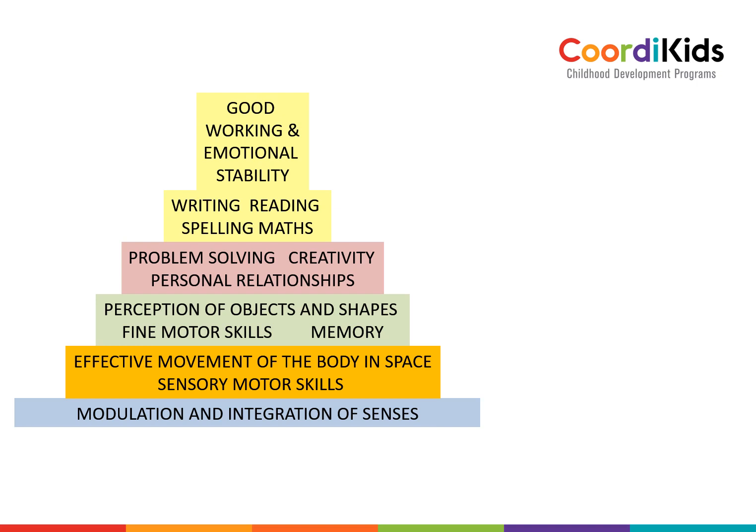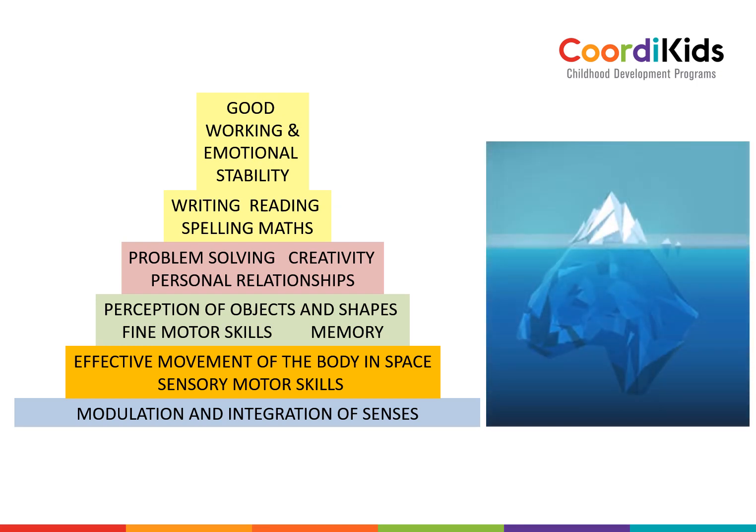And it's very important for this development to take place because look at this image of the iceberg. What we see of the iceberg is the little tip that is above the surface of the water. But it is supported by a big chunk of ice under the surface of the water. The same thing happens in this pyramid of the child's development.